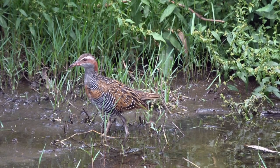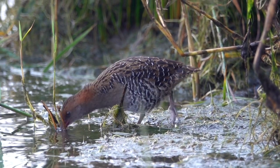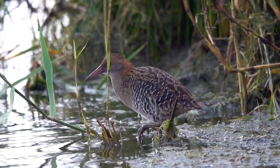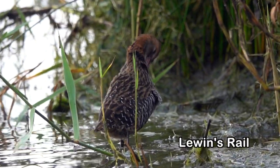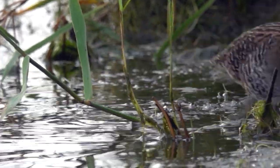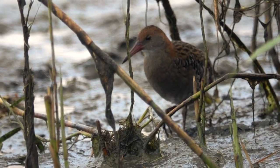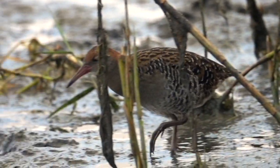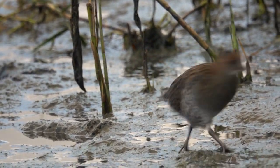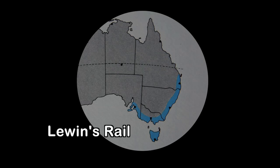It's often confused with the more common and more readily seen buff-banded rail, which is larger and more colourful, with a distinctive white eyebrow and broad orange-brown stripe running through the eye. Lewin's rail, like others in this family, make their own runways beneath the marshy vegetation and use them as escape tunnels. They're very reluctant to fly, another family characteristic. It has a limited distribution in coastal southeast Australia and Tasmania.